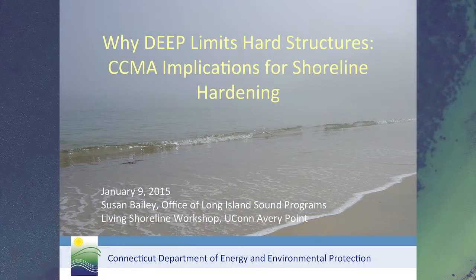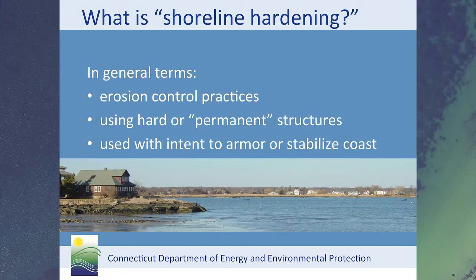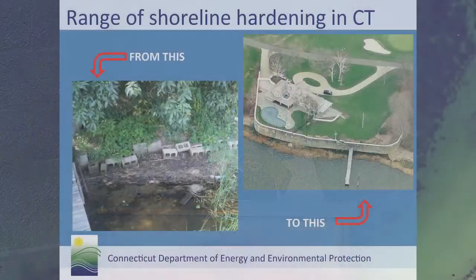So here we go. DEEP, hard structures, and the Coastal Management Act: implications for shoreline hardening, we're going to talk about. In general terms, shoreline hardening is erosion control practices using hard or permanent structures and used with the intent to armor or stabilize the coast. Well, you may wonder, why would anyone want to armor or stabilize the coast? Well, it just goes back to all the uses that have happened over the years before there was regulation, before people understood the need to preserve coastal resources and how important they are.